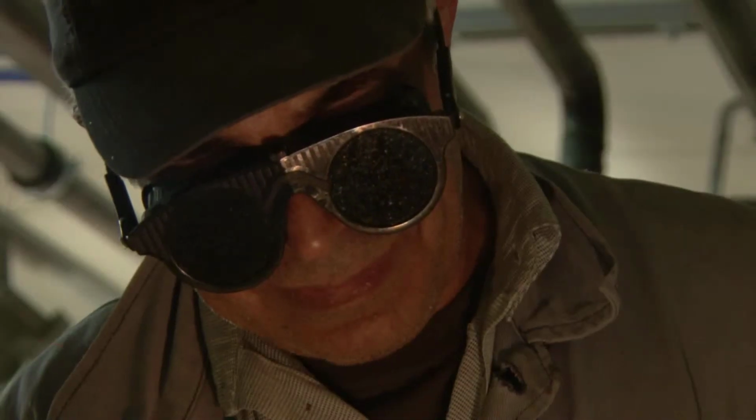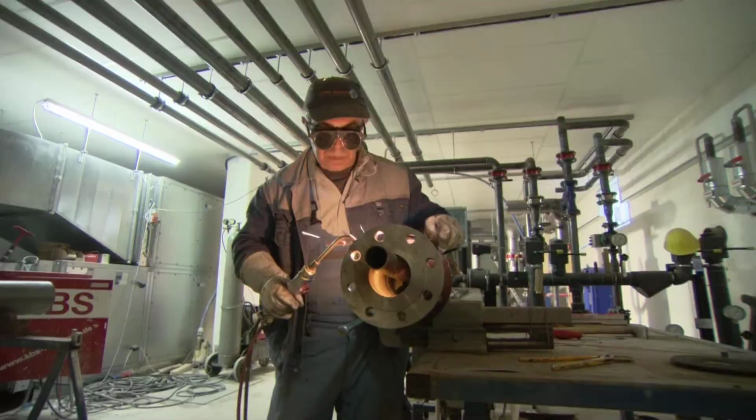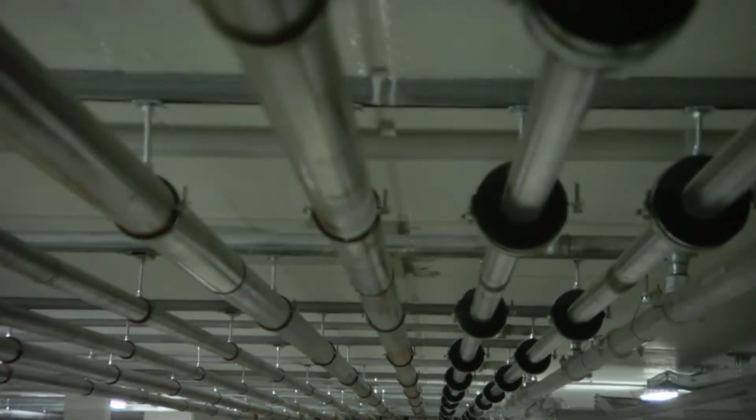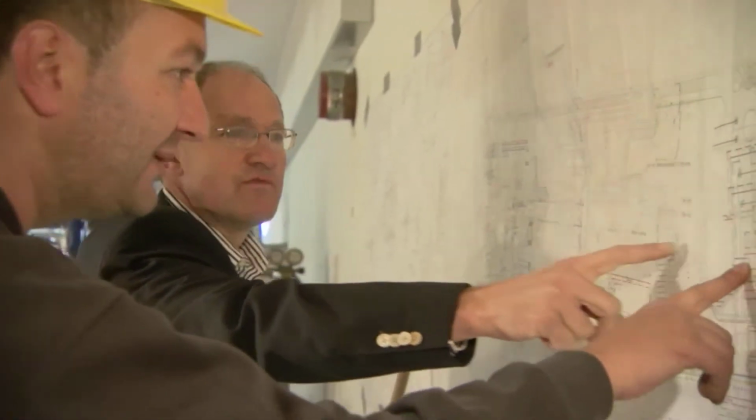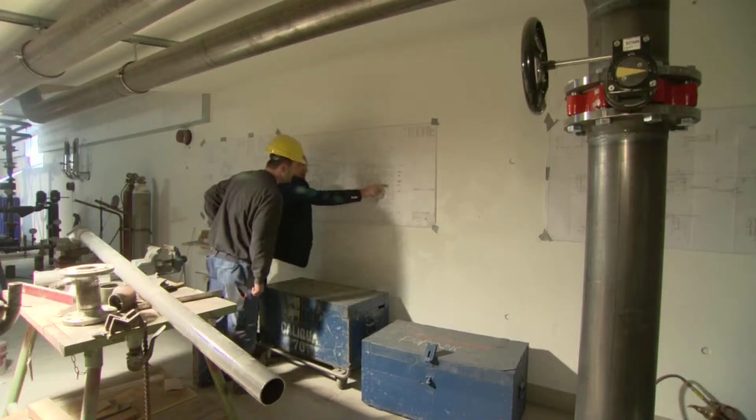But the most important detail of the energy-saving concept is found in the basement, the completely new heating system. Romano Schillinger, civil engineer from the BBS Planungsgesellschaft, explains its construction.